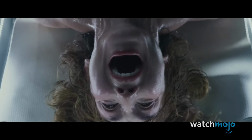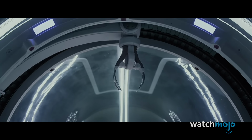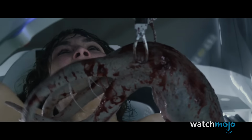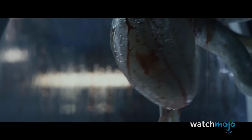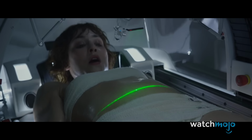In the movie's most famous sequence, Shaw enters an automated surgery table and has the creature removed from her stomach. Everything about this scene just screams horror movie perfection, from the acting and claustrophobic setting to the revolting image of a slithering squid emerging from her womb. It's enough to give someone a panic attack.